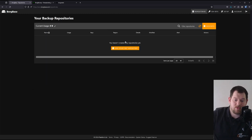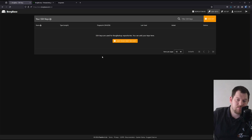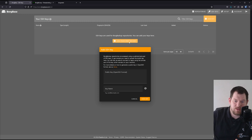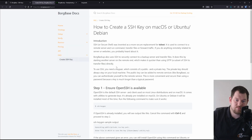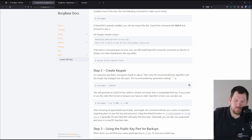Next up, the second step is we need to protect this backup repository with the SSH key from your server. So when you navigate to the SSH keys, I'm going to remove those, and you will see you can add your first SSH key. So you can click it, and you want to add the public SSH key. When you click this link to see our docs, it will show you how you can create your SSH key. So let me just copy this command, and let's switch to the terminal.